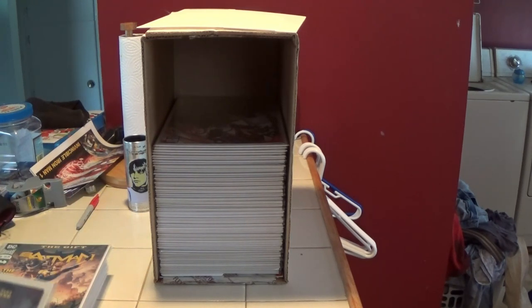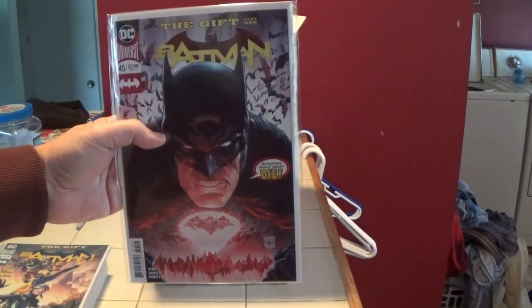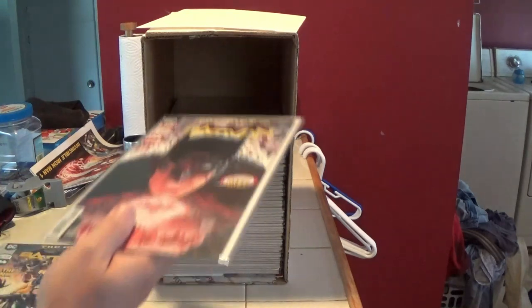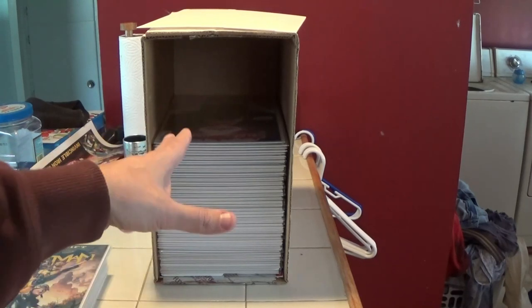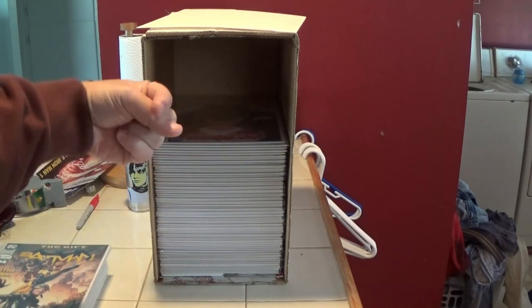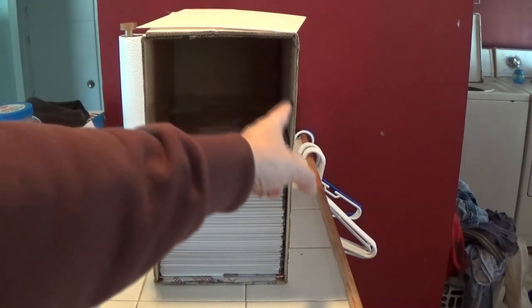Here is Batman number 45. And I will take a minute to stop and take a break and let you in on a secret that I have learned on storing comics. If you've noticed, I'm putting one in with the top of the book this way, and then the next one, the top of the book will be this way. I'm alternating the spine side every book.